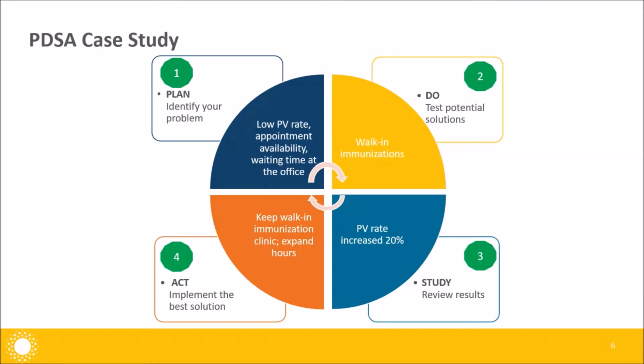So we did that, implemented that, and then over a period of 9 months, our PV rate increased 20%. We were tracking it all along, monitoring it on a monthly basis, and at the end of the 9-month period, we saw an increase of 20%. So we said, gosh, that was some great progress. So number 4, we looked at the solution, and we thought, gosh, we're going to keep that walk-in clinic. It produced some great results. And then also we decided to expand the hours on weekends because we didn't have any weekend hours. So we decided to expand those on weekends to even increase that PV rate even higher.